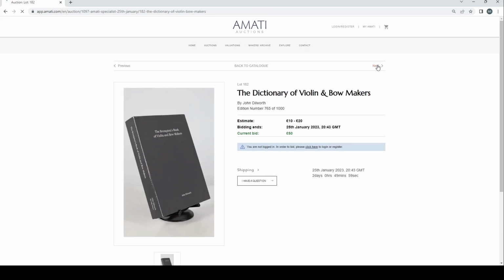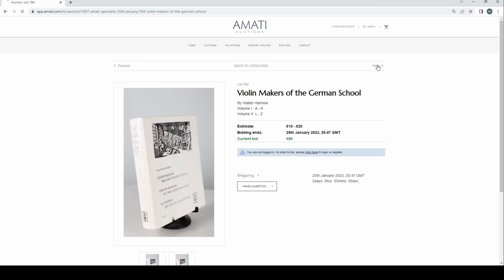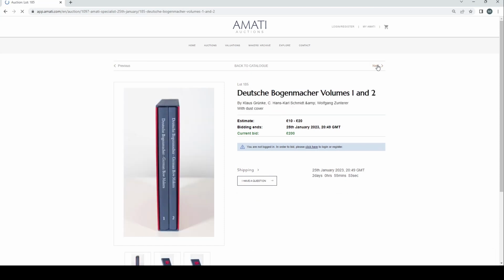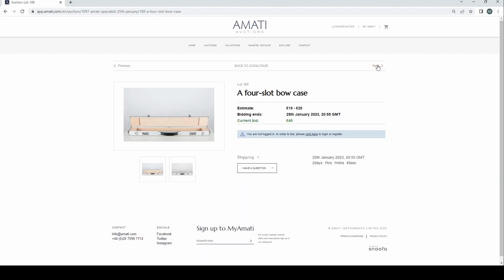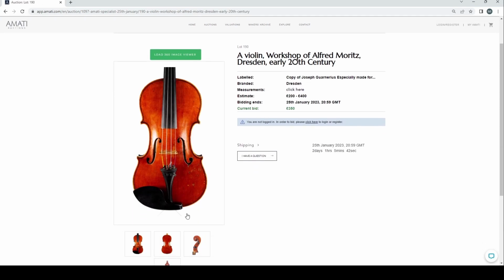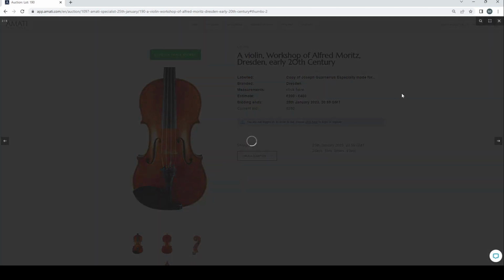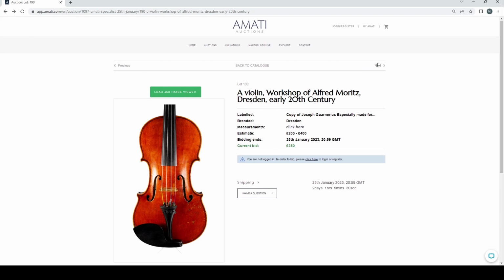Monograph collection, Dictionary of Violin and Bow Makers, Cooper collection, bows and all that stuff. More Cooper collection, some other stuff. Bow case, I didn't see that there. Not sure if that was on display. There's a violin, Alfred Moritz. I don't recall seeing that, but maybe I was not paying attention.